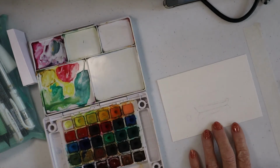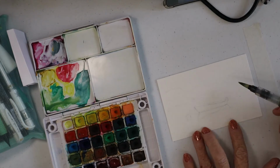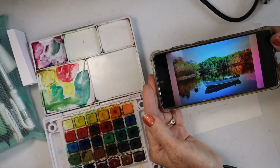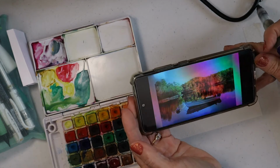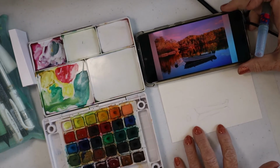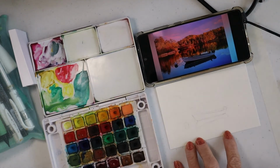Here we go. We are starting to paint a reflection of the Lake Martin. Beautiful view from an autumn scene. This is what we are looking at. I know it's a little hard to see, but y'all, can y'all see that? All right, we'll just do that. It's a little skewed for me, but that's fine.